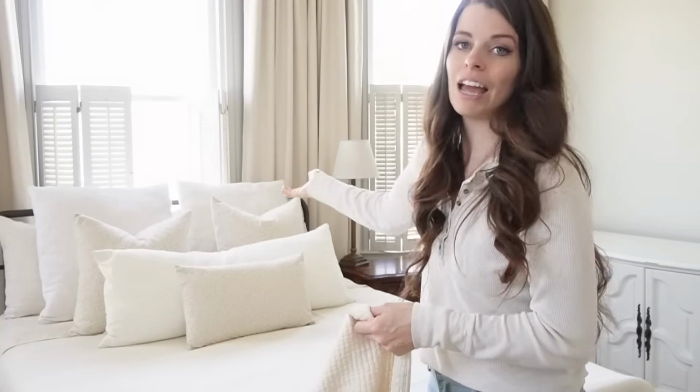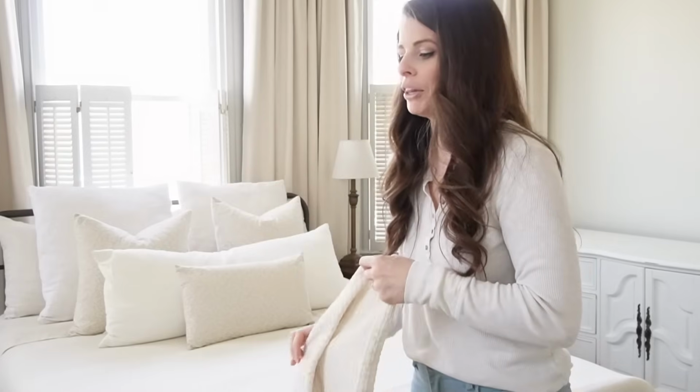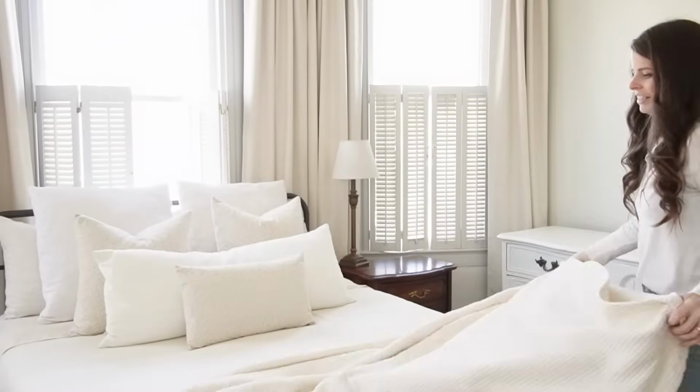I also want to mention that it does come with two shams, which I won't be using. I don't think I need any more pillows on this bed, but I did want to tell you that it also comes with those, which would be great. If you didn't have any of these pillows, that's a great way to get started if you're trying to bump up your pillow numbers. Anyways, let's just finish this, you guys. It's looking so good.